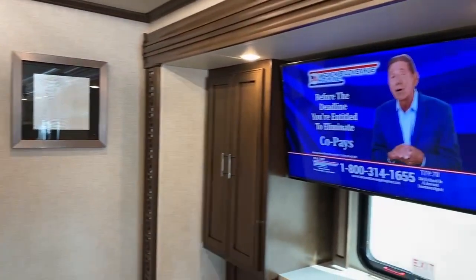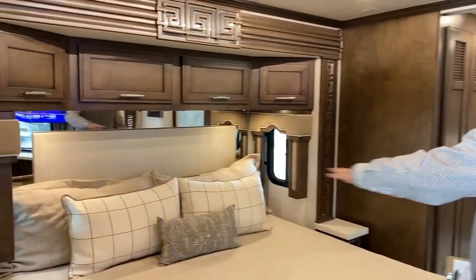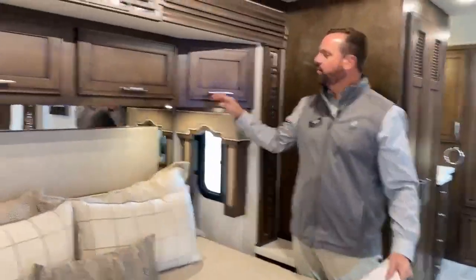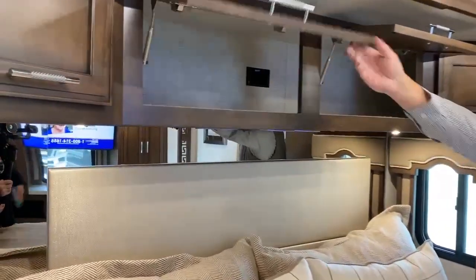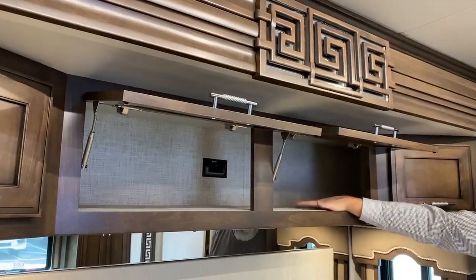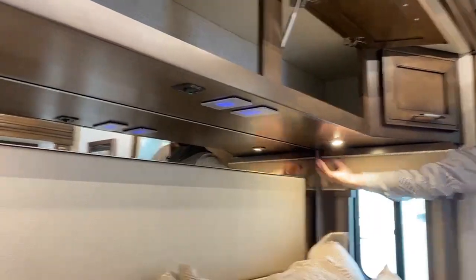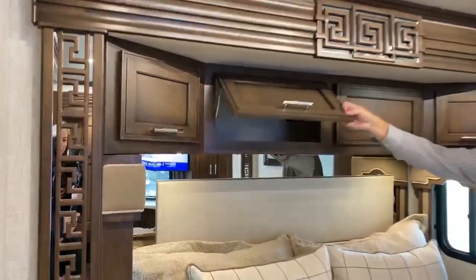Onto the bedroom, we've got a king size bed. We've got USB ports and 110 outlets on both sides of the bed. This one did get the standard pillow top mattress. Optional is the Sleep Number. You've got electrical outlets overhead in the cabinet here. So for those that have CPAP machines and want to put them up above here and run your hoses out, you've got little conduits here where you can run your lines down below. Get it out of the way.